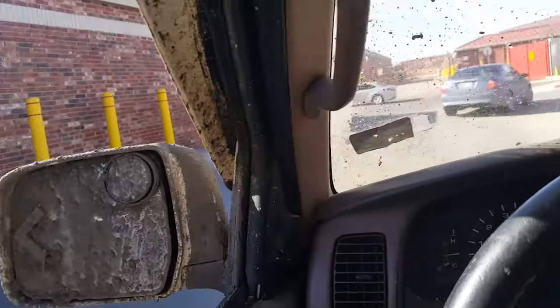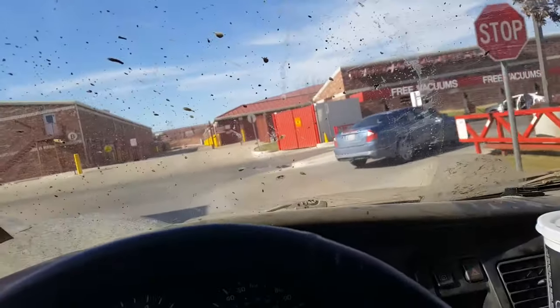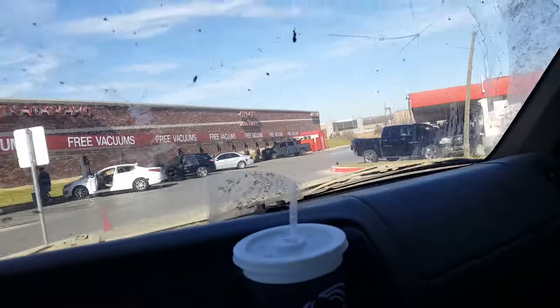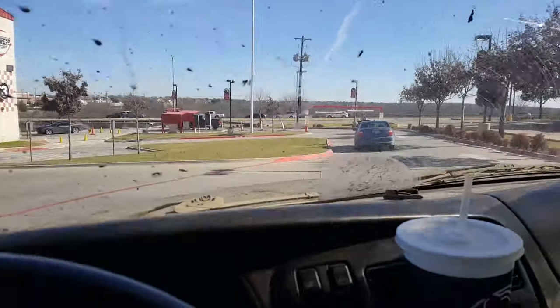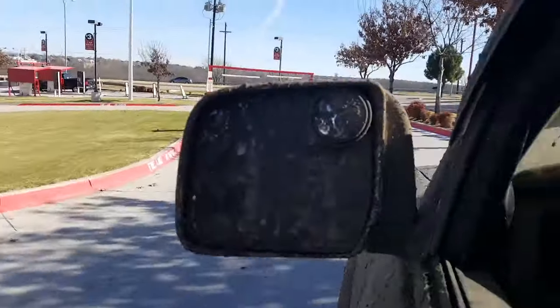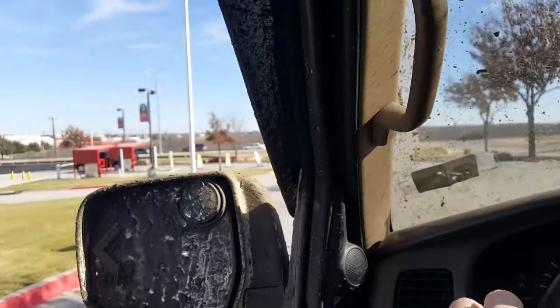Alright guys, so I'm about to take the Ford into the car wash. I don't know how pissed these guys are gonna be, but this thing is dirty. Like, this thing is really dirty. I don't know if you guys can tell from the video. Like, I have sunglasses on right now. But yeah, this thing is filthy.